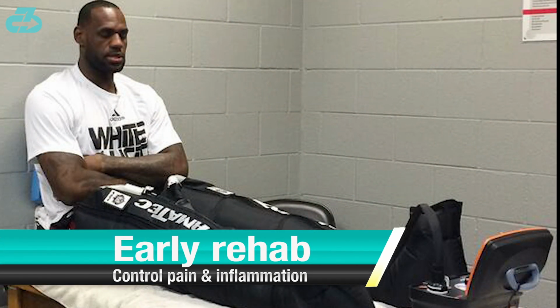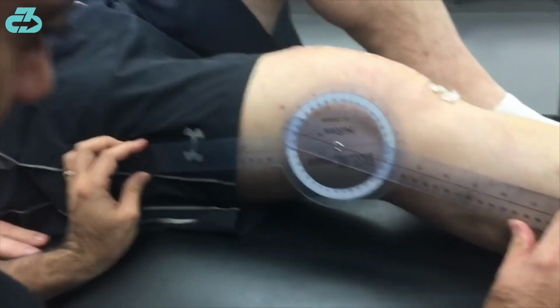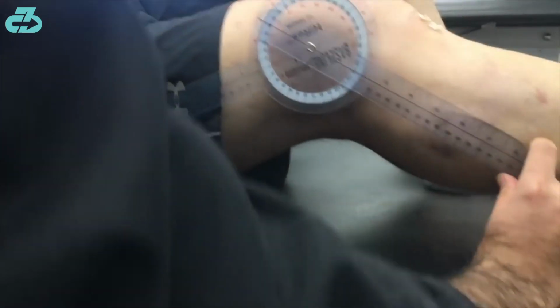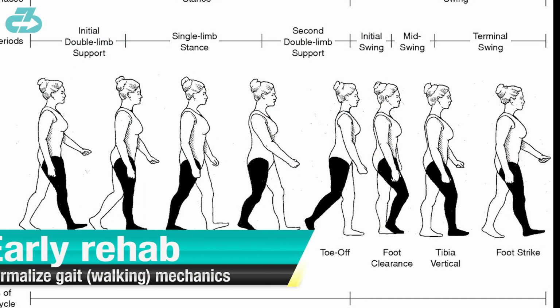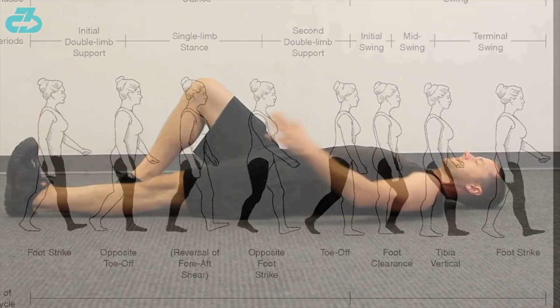controlling pain and inflammation, restoring full range of motion, normal gait, walking mechanics, and low-level strength.